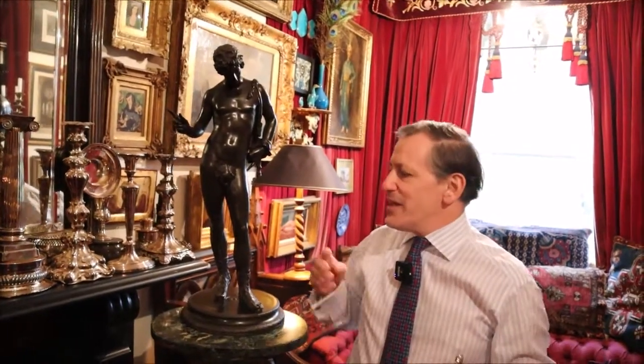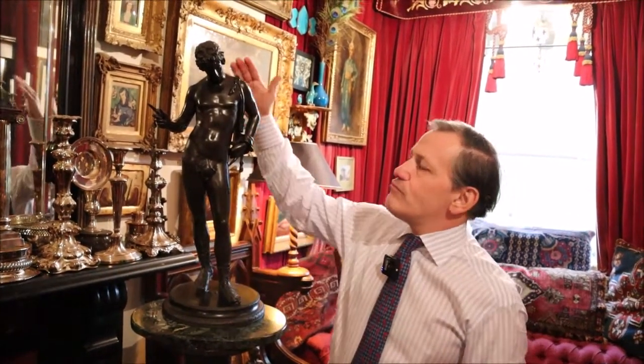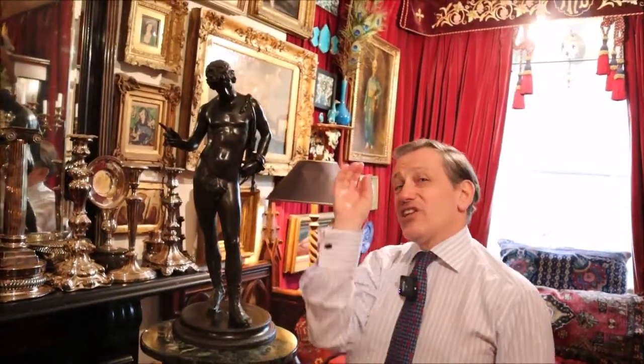It is, of course, where we get the whole idea of narcissistic from, people who are self-obsessed and totally self-absorbed, etc., etc. A little bit lighter. This Narcissus was made in around about 1871. It is a really fine quality copy of the Narcissus that was found during archaeological excavations of Pompeii in 1862.